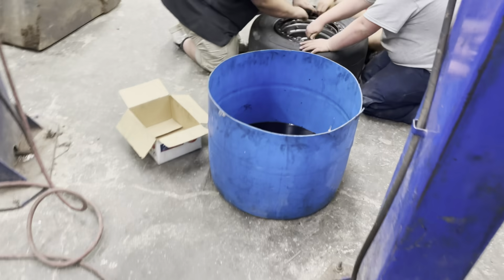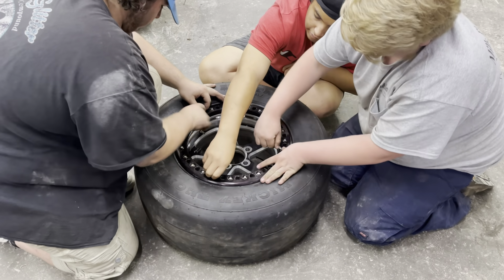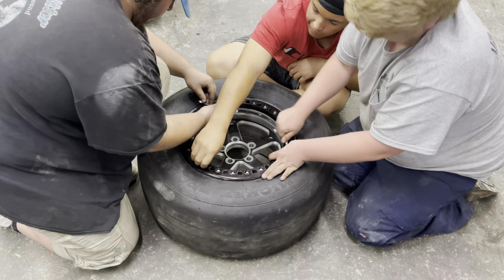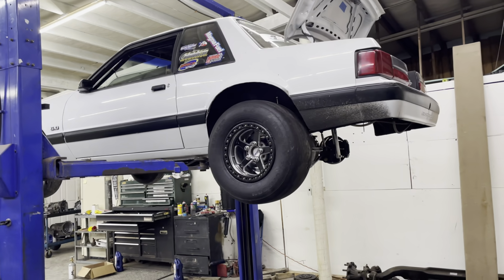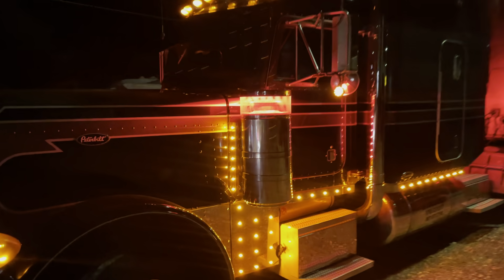All right, guys, we got the slicks off of it. Taylor and everybody showed up and tag teamed it, they just whooped that wheel's ass, actually. And we got one of them on. Dang, it looks good. Check her out, guys. We got some new breather lights.